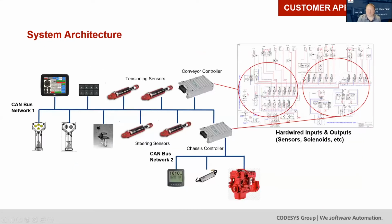So, a little bit about the system architecture that we designed. We decided to use 2 different CAN networks, and we isolated these CAN networks between the control system that we designed and developed, and the engine CAN network. A large part of that was due to the amount of bus traffic that we knew we were going to have on either one of these networks.